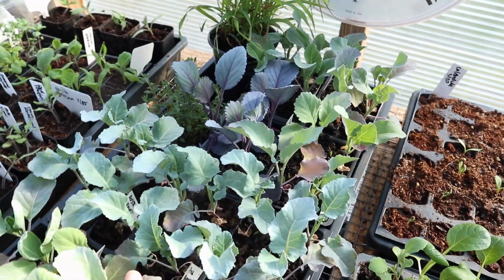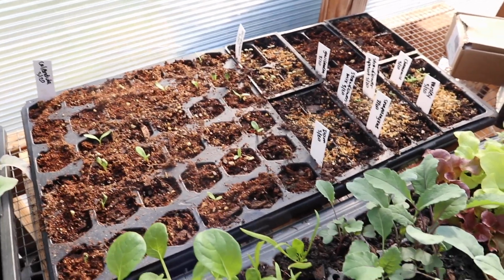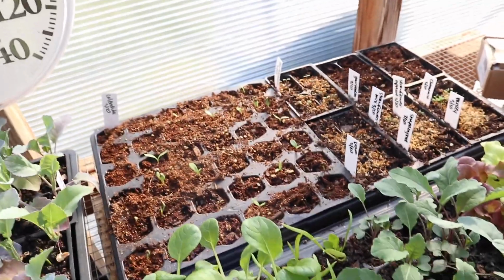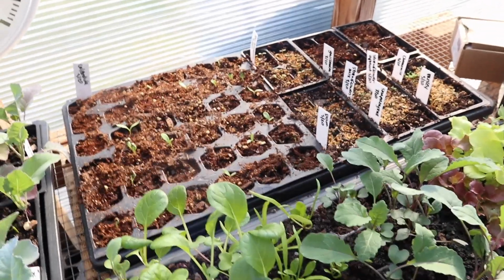For vegetables, since this is our food, I am a little bit more protective of them. But for these ones, especially since I know most of them are cold hardy, I just leave them out here even if it's going to get to like 34 degrees and there's a chance of a freeze. I just take that chance because I don't want to be moving 1,000 trays in and out of the house every day.